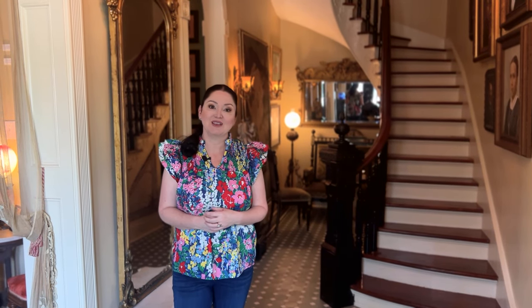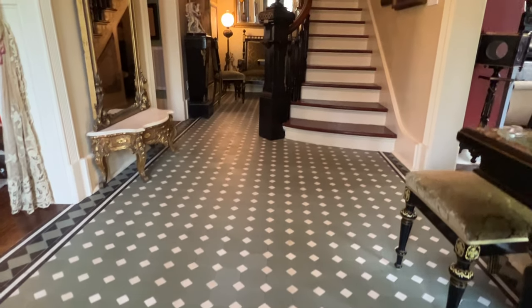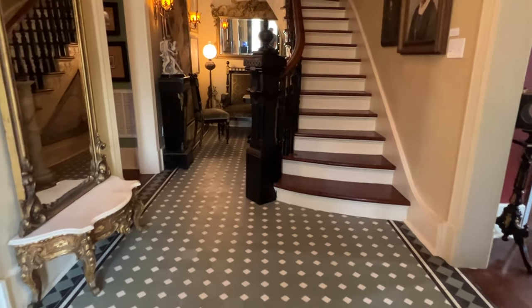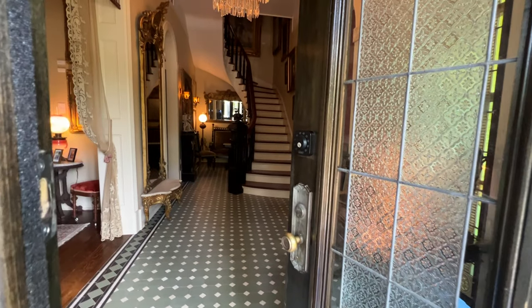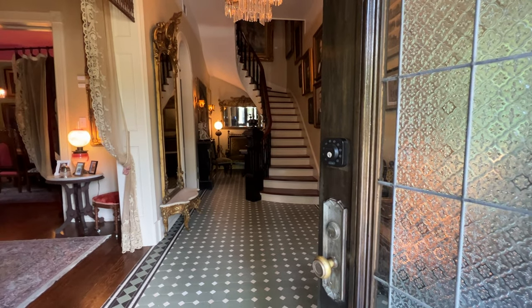So let's take a look around at all the things that were put back into the Kirby House by Tony and Jim. First of all, underneath my feet, these beautiful encaustic tile floors. We rarely see this done in an application here in Arkansas because it's not cheap to do. So this is an incredibly rare and very, very special application.